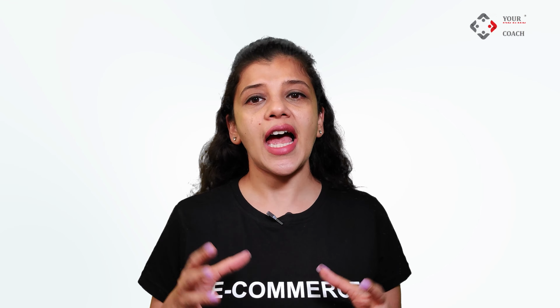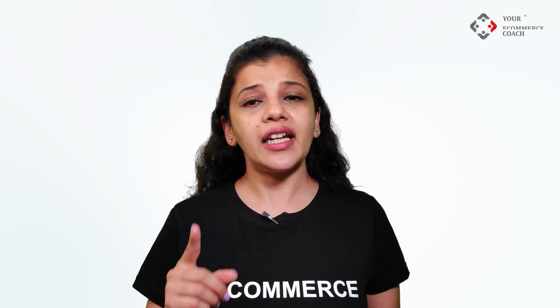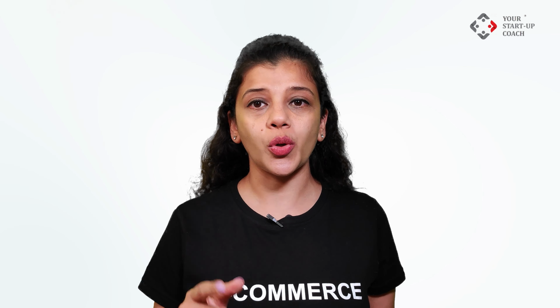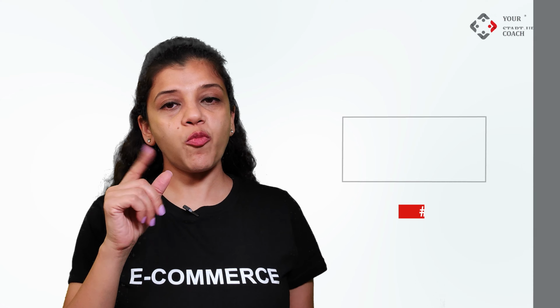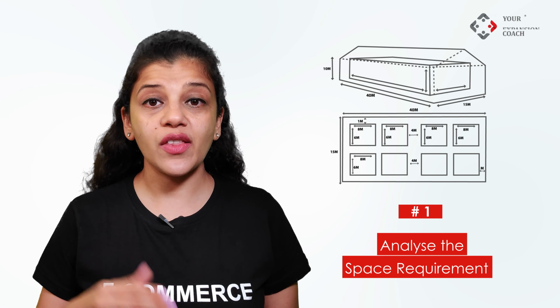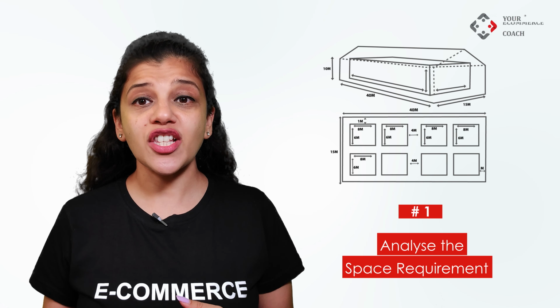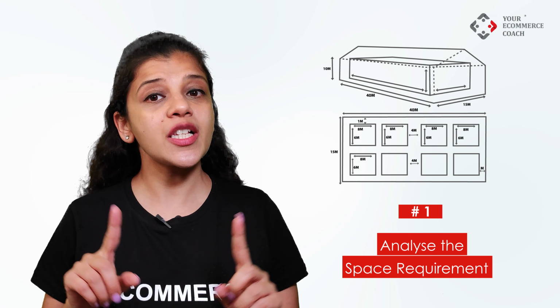Setting up a warehouse has scientific steps to be followed. If any one of it is missed, it shall have an adverse effect on your operations. Let's understand the 6 key steps to be followed, one after the other. Step 1 is analyze the space requirement. Based upon your products or services and the vision for the next 2 years, decide the space requirement. Order volumes and size of the products must be considered while deciding the space size.